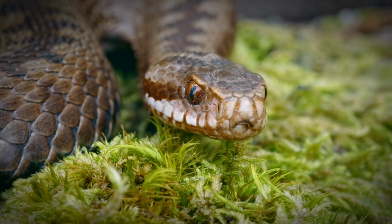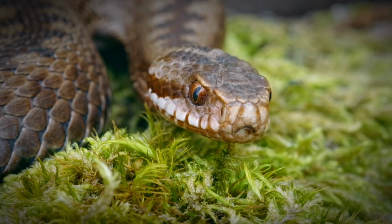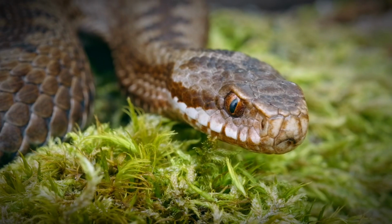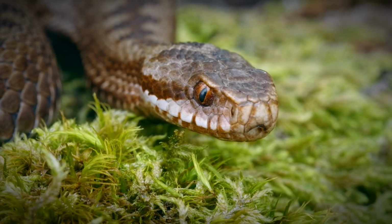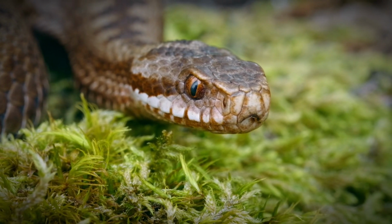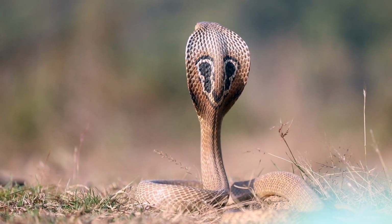The king cobra's venom is a powerful neurotoxin that directly affects the nervous system of its victim. Shortly after being bitten, symptoms such as dizziness, blurred vision, and drowsiness appear. This is followed by cardiovascular collapse, coma, and eventually respiratory failure and death. A king cobra's bite can kill a human within 15 to 30 minutes.